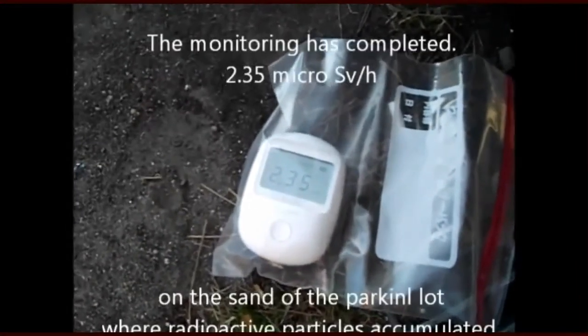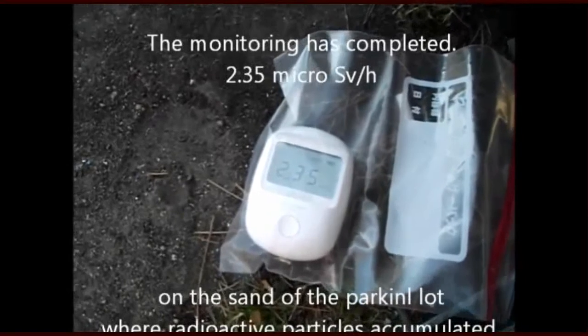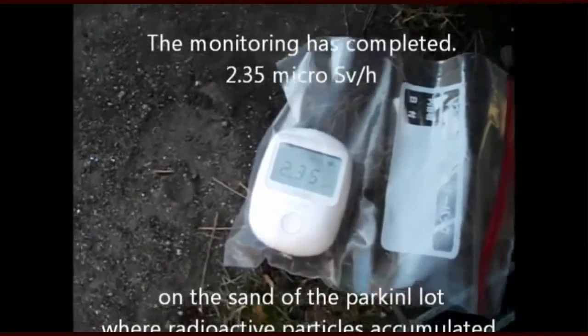The monitoring is completed. 2.35 microsievert per hour.